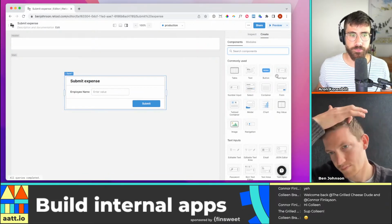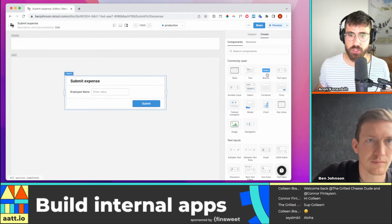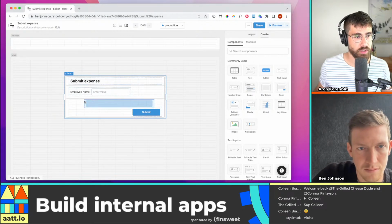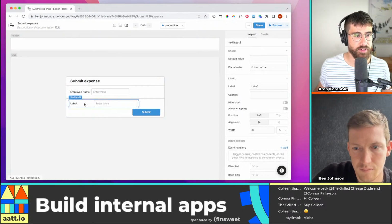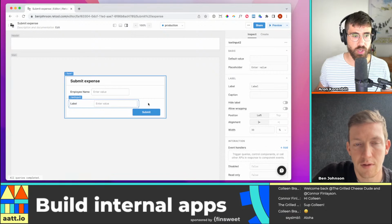Yeah, let's add a few inputs. What's the next one? Is it a text input? Is it a different input? How about we do email? And I imagine specifying the fact that it's an email is not in the type of input. It's always going to be text, and then we could specify here what we want.